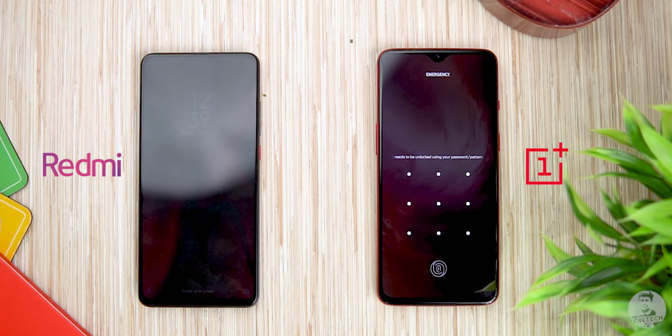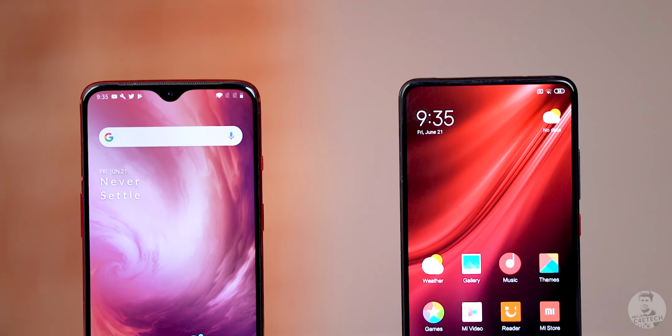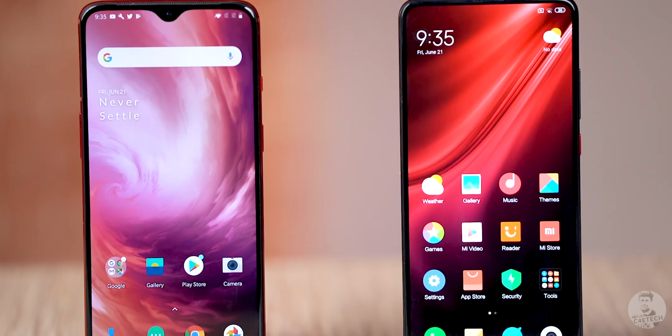Then what is? Well, I do have a full comparison, and if you've not watched it yet, here's a card, check it out. Guys, by the way, the OnePlus 7 and the K20 Pro used in this video were both 8GB RAM, 128GB storage variants, in case you were wondering.